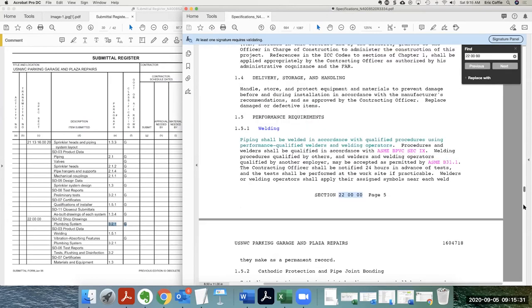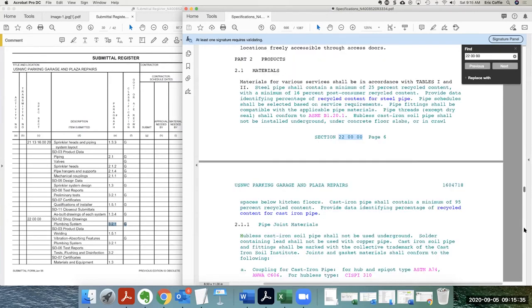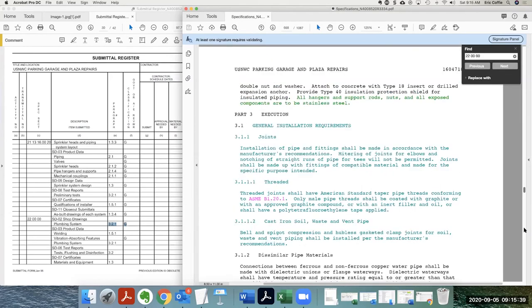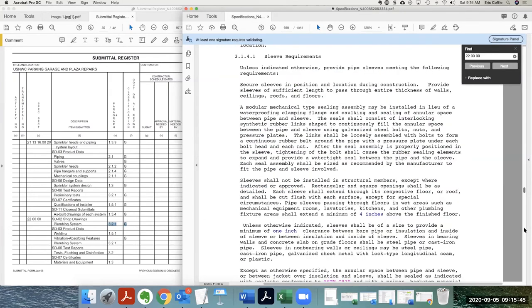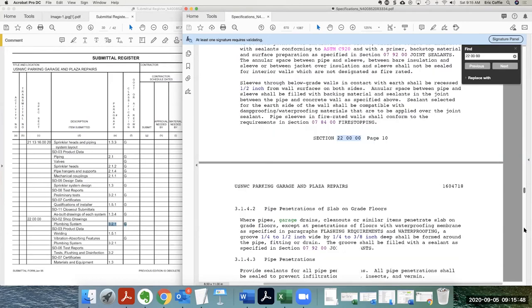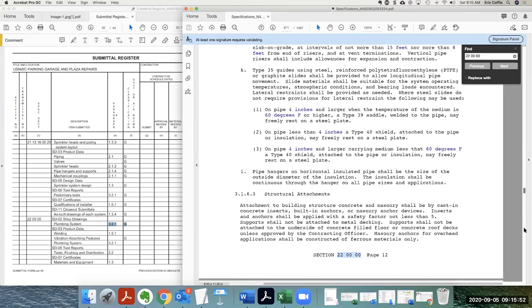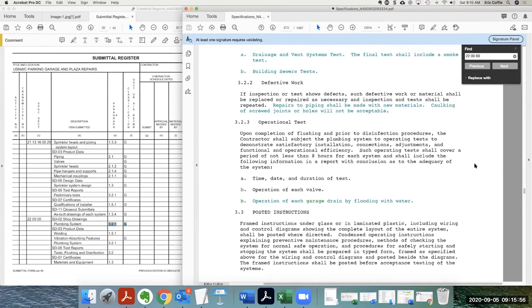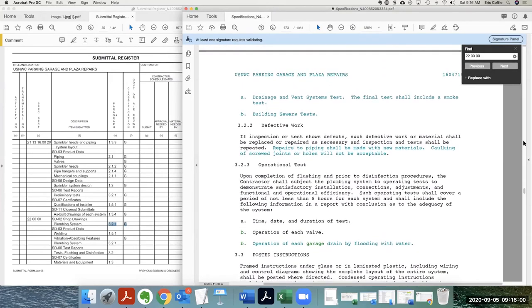So again, what I do, Brandon, is I make all of these divisions into PDFs so I can search them easily. Then I won't be searching in this one big document. I'd have a list of them already on my computer, so I would just open up that file and we'd already be at that specific section. All right, they're on 3.2.1.